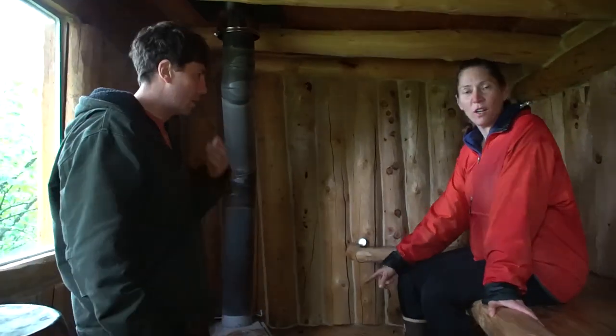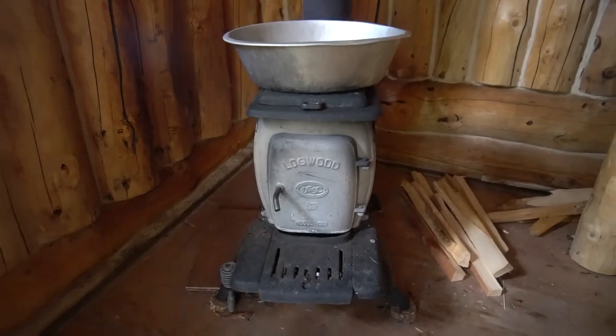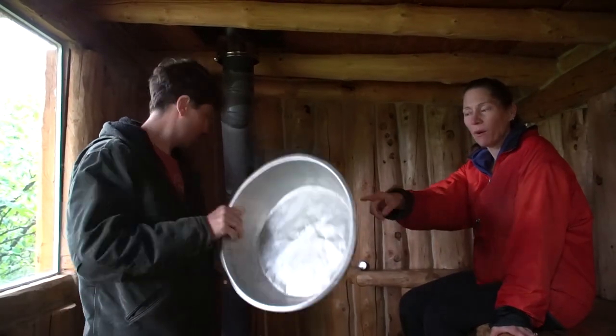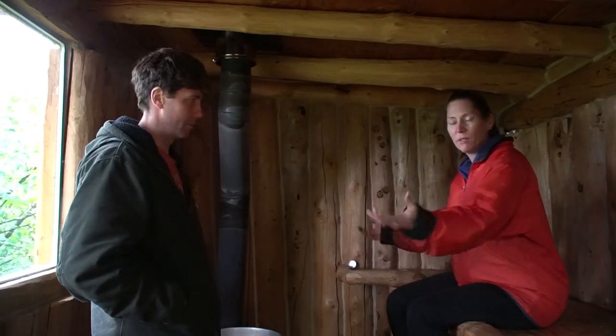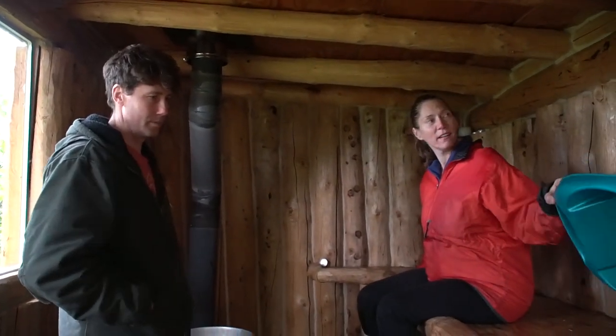Yeah. So we've got our wood stove. It takes about 15 minutes or so to get it cooking, depending on what time of year it is. Yeah, but there's our hot water. We put our water in there just like that, heat it up. We've got our rainwater in a 6-gallon bucket there, and we just mix the temperature that we want. Kai has his little bath right here.